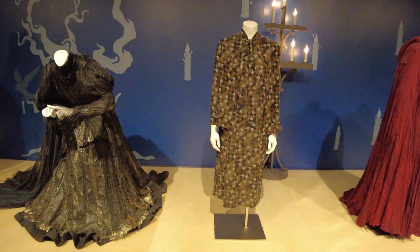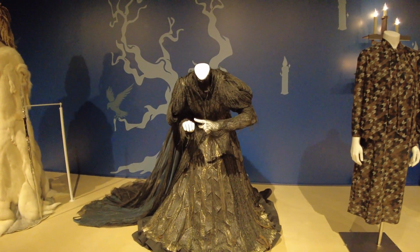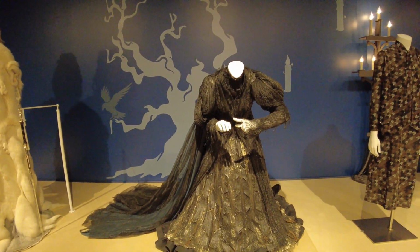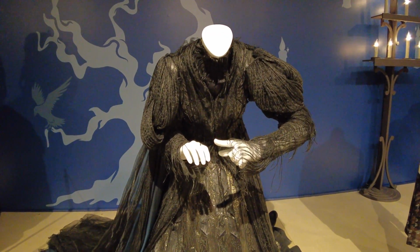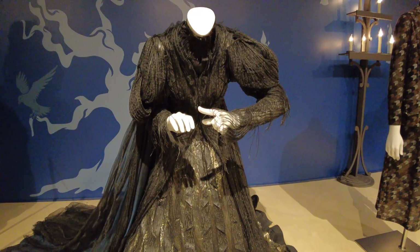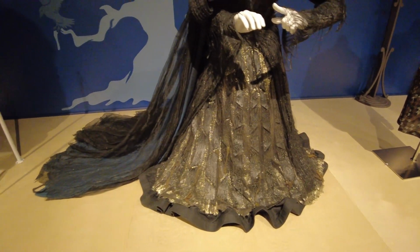Return from Witch Mountain, a movie that does not get talked about very much at all. But the Witch from Into the Woods, the movie, not the TV show. Very, very cool. Like all the little tiny tears, the gold shimmer, love that.